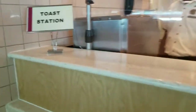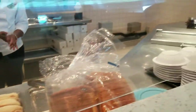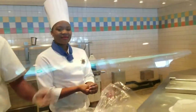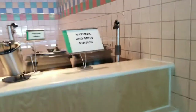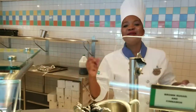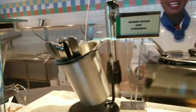Let's see. Oh, this is the toast station. So it's nothing over here, it's just some toast. What's over there? Oh, see? You got some grits and oatmeal. So, you guys could come over here. She's dancing. You got a free dance and some food. But I don't want any of this. I just came to see what was over here.